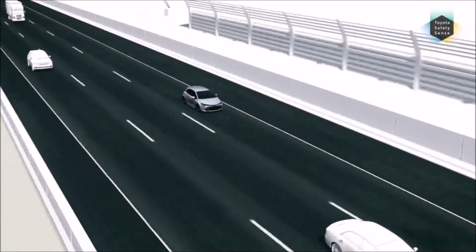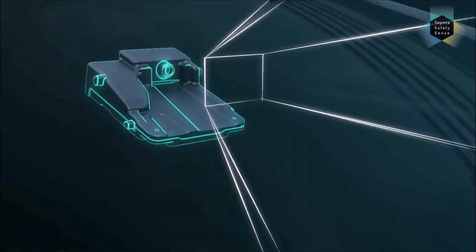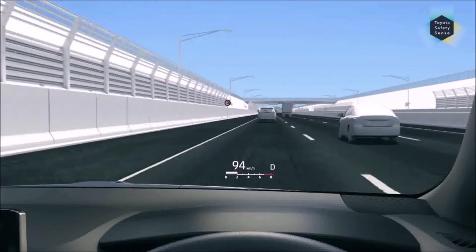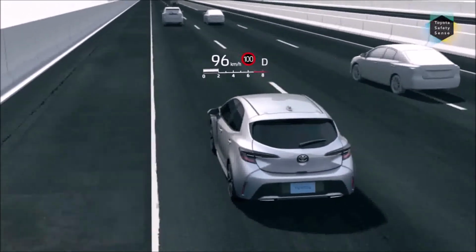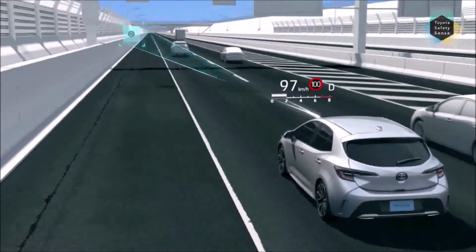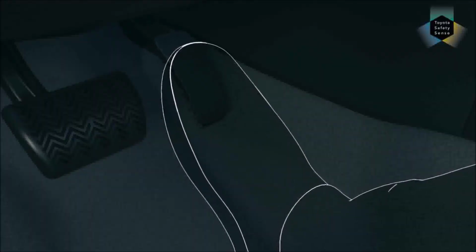Road Sign Assist recognises certain speed signs ahead of the vehicle. Unlike some systems that use navigation map data to display speed limits, Road Sign Assist is designed to detect speed signs in front of you as you're travelling and display them on the multi-information display. If you happen to be driving over a recognised speed limit, an audible and visual warning will be displayed, reminding you to slow down.